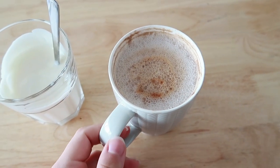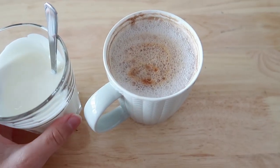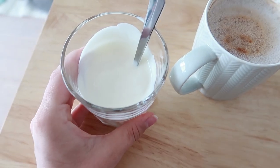Quick breakfast today before I head out. I'm just gonna have my espresso coffee. It's just soy milk and my espresso. And then I'm also having a little cup of Greek yogurt with some honey in it.